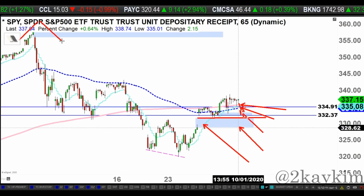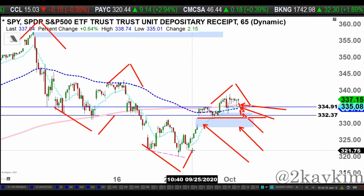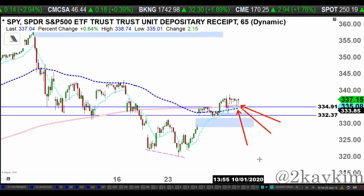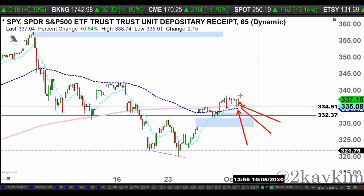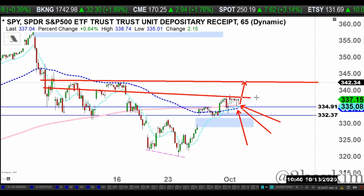Why? Because in the mid-term of things, we are still in the vicinity of a lower high, and we already cultivated a lower low. So buyers are at a disadvantage if they hang around too long. They must keep this momentum going quickly. The bullish price action above my moving averages needs to use those moving averages to prop itself up and come up here to 342.